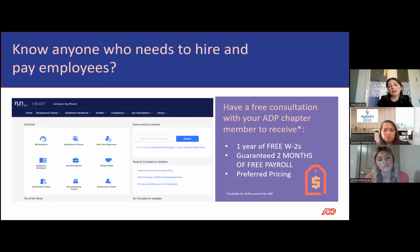This is included in any platform that you have with ADP, and we call it HR 411. So this is not a replacement for an HR manager. This is really just something that's going to put more time back in their day and make sure you guys are more compliant.